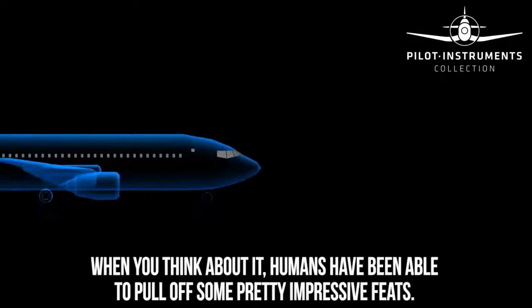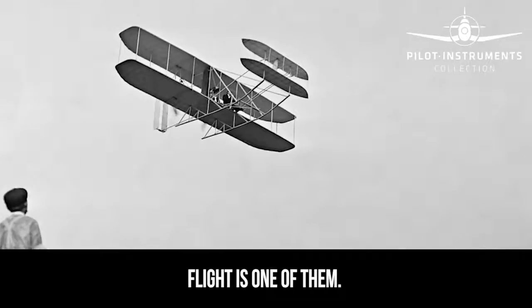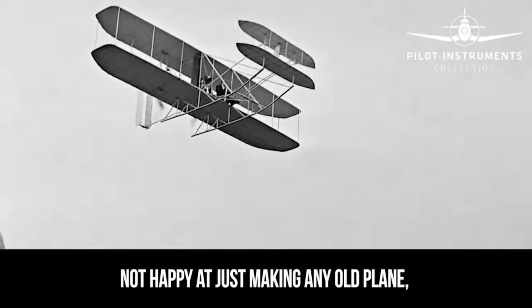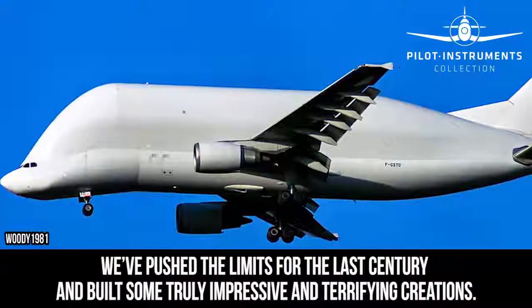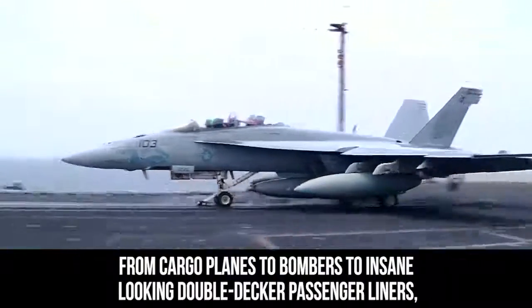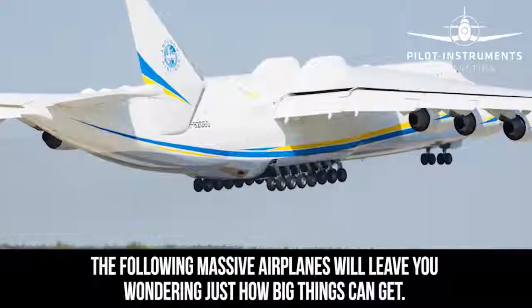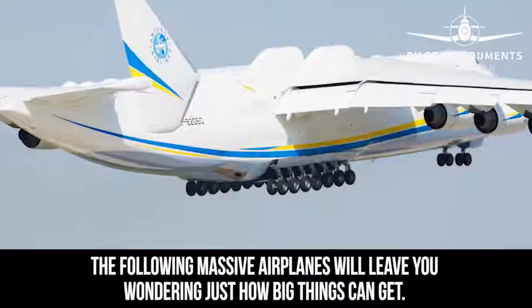When you think about it, humans have been able to pull off some pretty impressive feats. Flight is one of them. Not happy at just making any old plane, we've pushed the limits for the last century and built some truly impressive and terrifying creations. From cargo planes to bombers to insane-looking double-decker passenger liners, the following massive airplanes will leave you wondering just how big things can get.